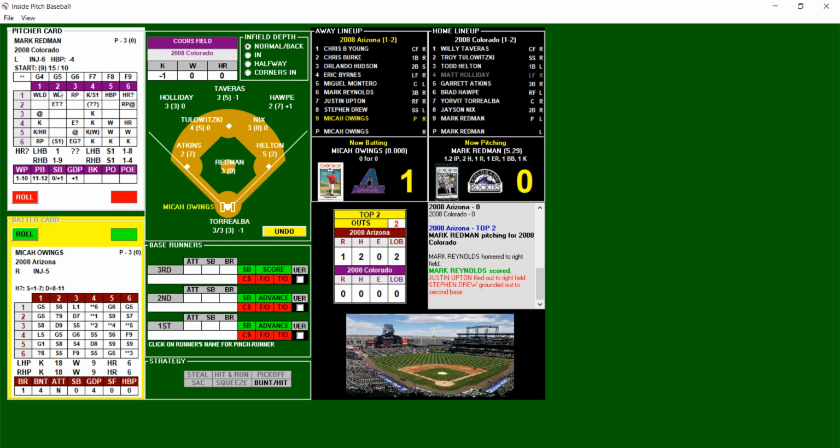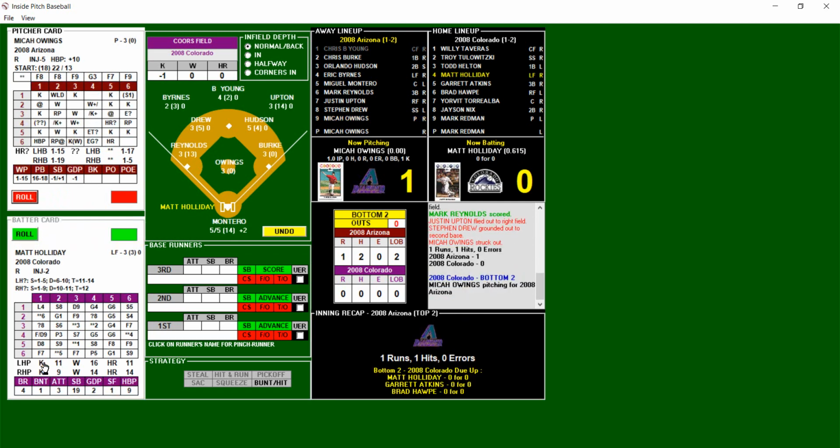Owens up. The pitcher. Here's the pitch. And that is going to be 6-6. 6-6 is a strike. That's a 17. That's a 10. And they struck him out. So 1 run, 1 hit, no errors. One error for the guy recording, for the guy in the booth, for misclick on that.